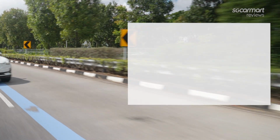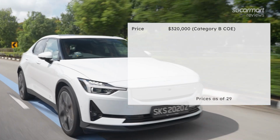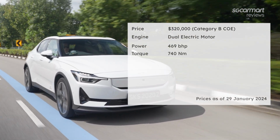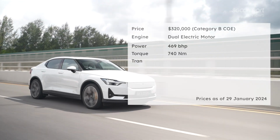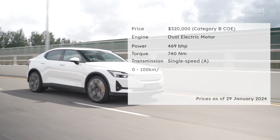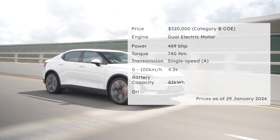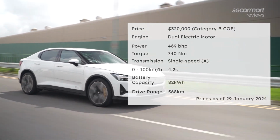The Polestar 2 model year 24 is priced at $320,000. The dual electric motor produces 469 brake horsepower and 740 Newton meters of torque. The single-speed transmission brings the car from 0 to 100 kilometers per hour in 4.2 seconds. The 82 kilowatt-hour battery has a drive range of 568 kilometers.